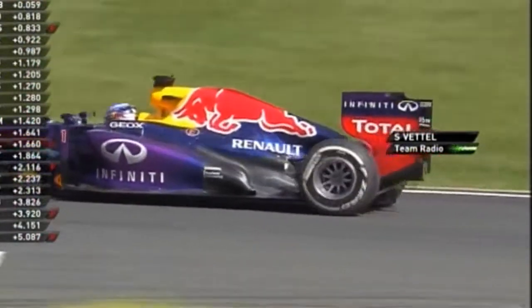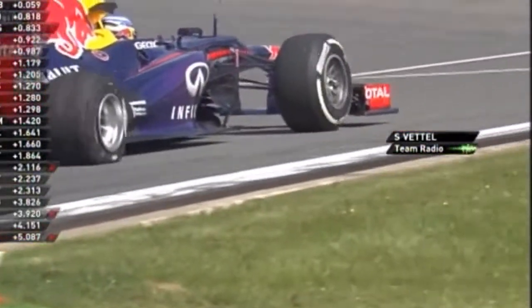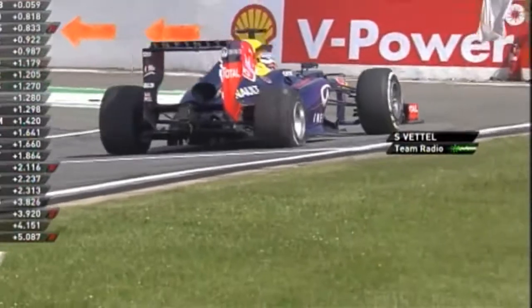Puncture on the rear left, on the rear right, sorry. Puncture slope. Understood. Box. Diff map 8 and box.